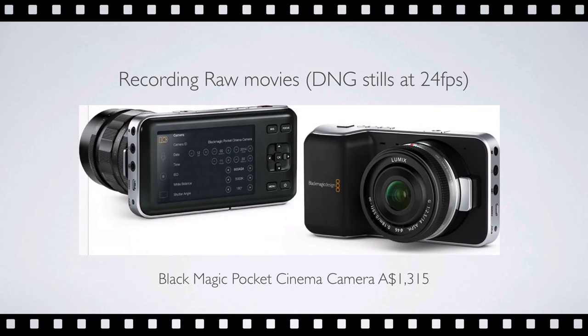Okay, so there is another type of video that is out there. It's very uncommon at the moment, especially at the budget end. But one of the cameras that you will see is what's called the Blackmagic Pocket Cinema Camera. It comes in at just over $1,300 Australian dollars, but it records what's called raw video. Now, this isn't one raw video file. These cameras are shooting 24 or 25 frames per second, and each one of those frames will be a separate raw image, recorded in the DNG file format. And so we have the luxury of a high bit depth, and we will be able to recover an extraordinary amount of highlight detail using these types of cameras.